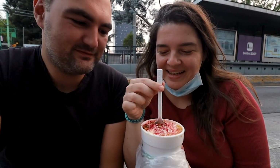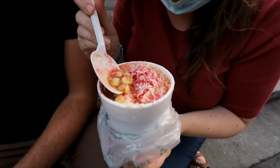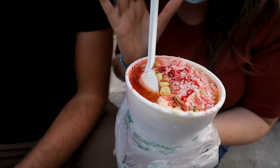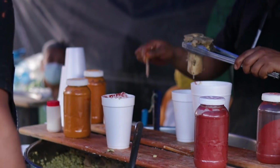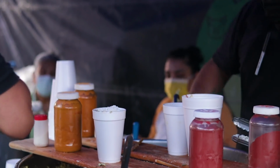This is called esquites. It is a super popular roadside snack, literally roadside snack here in Mexico, and it's basically corn. You can see there's loads and loads of corn in there, but there's millions and millions of toppings that go into it as well. This particular variant has bone marrow. You can have one with shrimp, you can have one with chicken, but we took the one with bone marrow because, I mean, how exotic does that sound? They also put mayonnaise in there, they put chili, lime, cheese, more chili. Yeah, there's loads of other stuff that goes in it, but we don't really know exactly what it is.